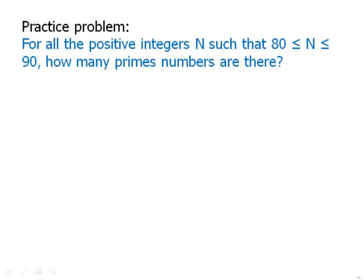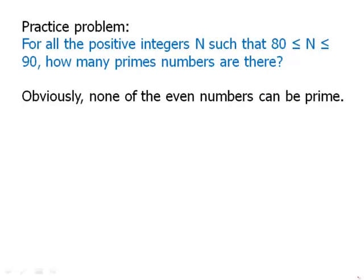So for example, here's a practice problem. I'm going to say pause the video and work on this problem now. Okay, for all the positive integers n, such that n is somewhere between 80 and 90, how many prime numbers are there? Well, fact number 1, we know obviously none of the even numbers can be prime because they're all divisible by 2. So we're only looking at the odd numbers.